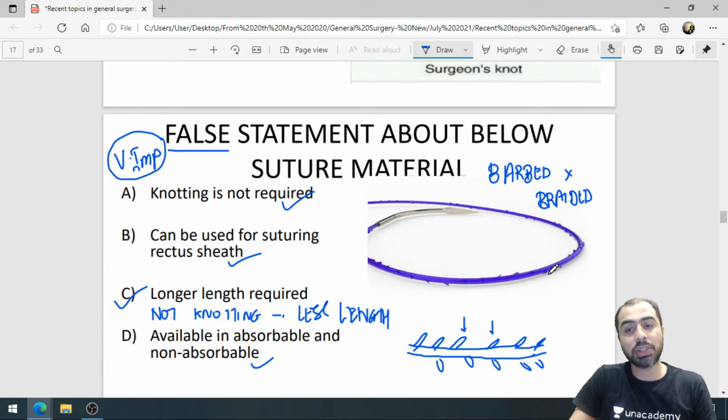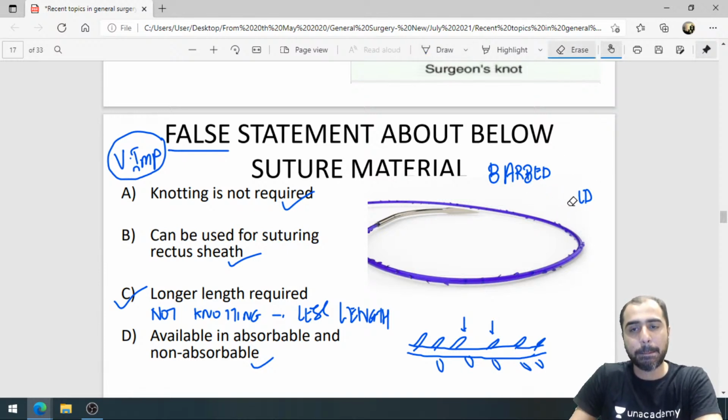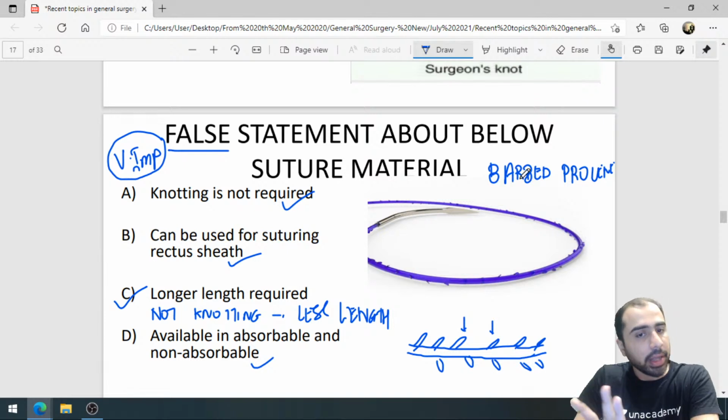Non-absorbable. Why do you say non-absorbable? Barbed what? Okay, you are saying non-absorbable. Which non-absorbable suture is this? This is barbed proline. Okay, it's blue colored, right? This is barbed proline, but it can come in absorbable ones also.